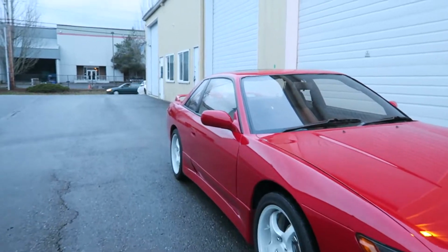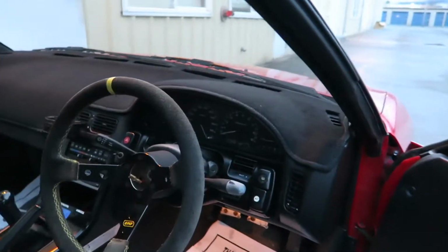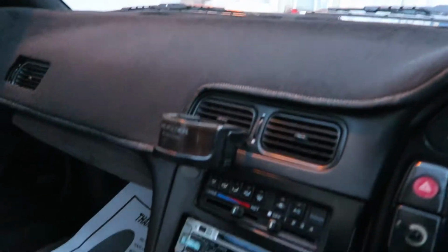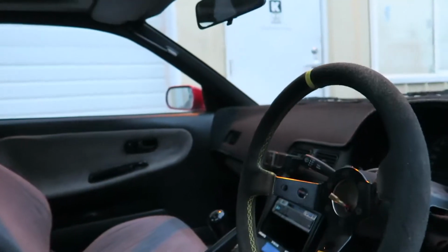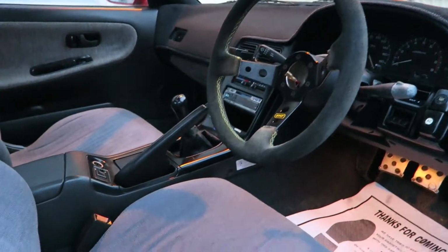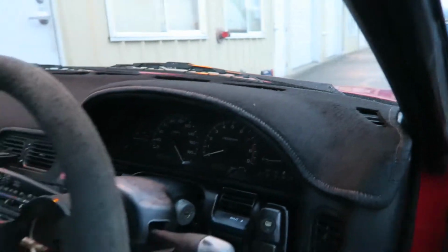So next I'll take you in the interior. The interior's pretty clean. It is sporting a dash mat that is form fitted, that is from Japan. Underneath the dash mat, which I will show you in a second, is some cracks on the dash. The ever so common 240 style body S chassis cracks on the dash, but the dash mat covers it really clean and actually fits really nicely and custom to the dash, so it looks super clean.